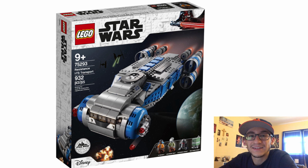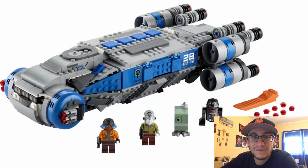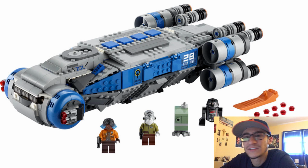This is an amazing, amazing set. And not just because the minifigures are all pretty much new and exclusive. And the build is actually really interesting. It's the transport that you ride in the Rise of the Resistance ride in Galaxy's Edge. But the vehicle itself is really well done, and the price is reasonable. It's 932 pieces for $100.